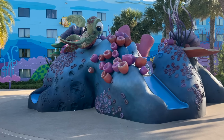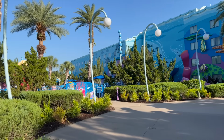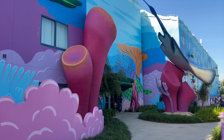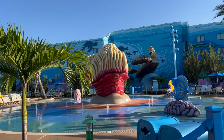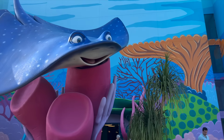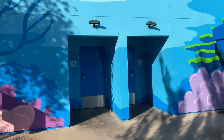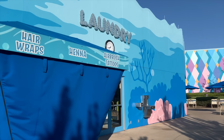Now there are three sections. This is the Nemo section and I'll show you guys the other sections. And then they have restrooms here, if you're at the pool. And then they have laundry. You can do laundry.